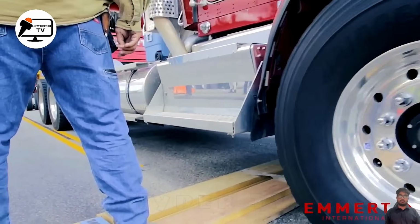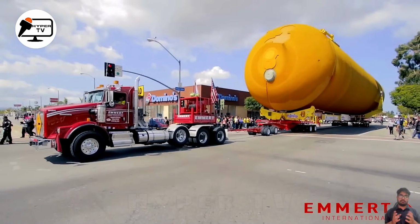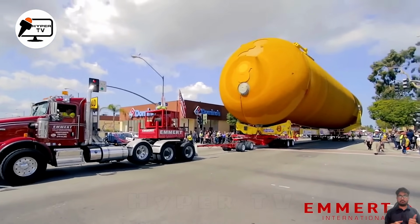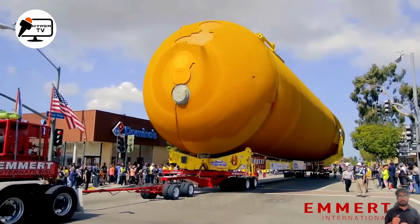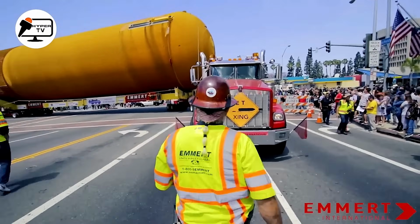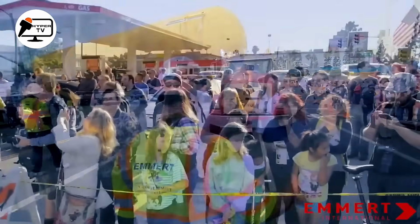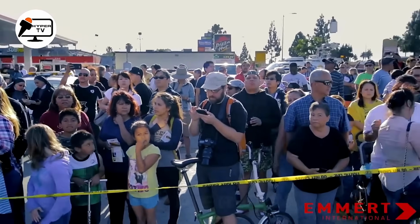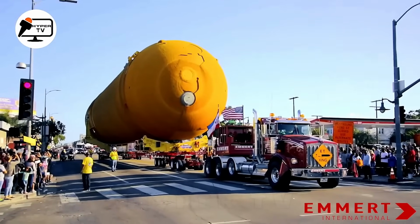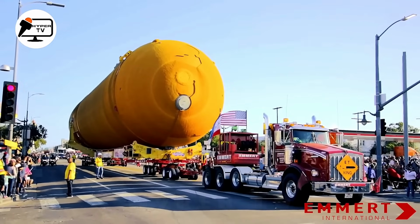The success of this operation highlighted Emirt International's expertise in managing oversized and high-profile cargo movements, demonstrating their ability to navigate logistical intricacies while capturing the public's fascination. The efficient and timely completion of the task reflected Emirates International's technical proficiency and reinforced its reputation as a leading player in complex transportation and logistics.